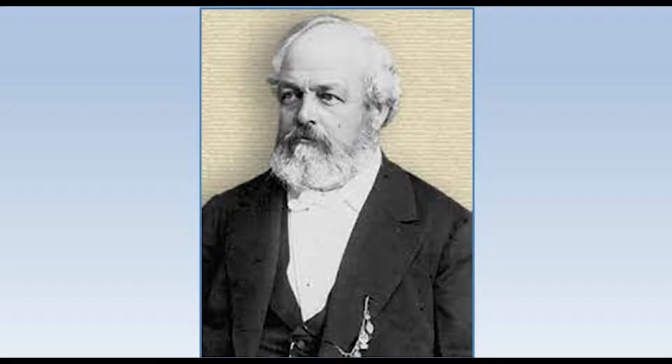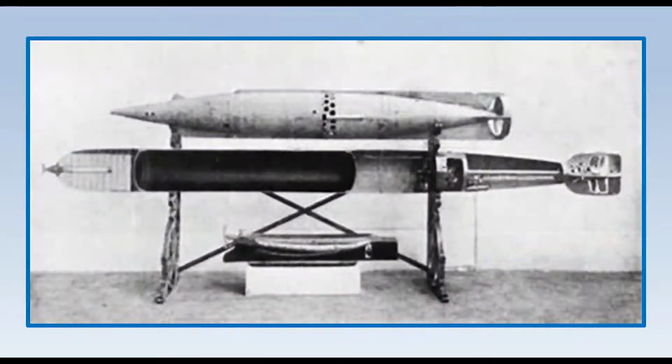This led him to consider an alternative approach to underwater attack by using a self-contained vessel, which, having been launched beneath the surface, remained under the surface, moving under its own power. And by 1866, he had completed a prototype and was in a position to demonstrate his device to the Austro-Hungarian Navy.